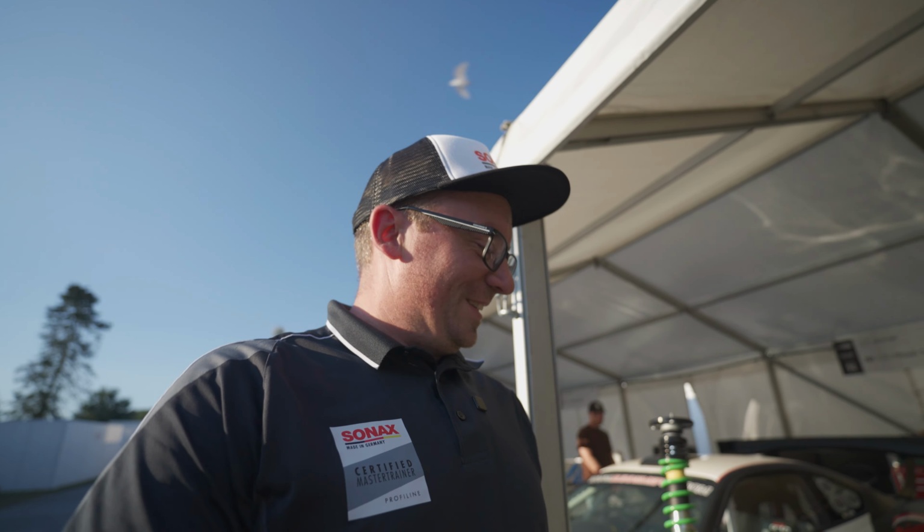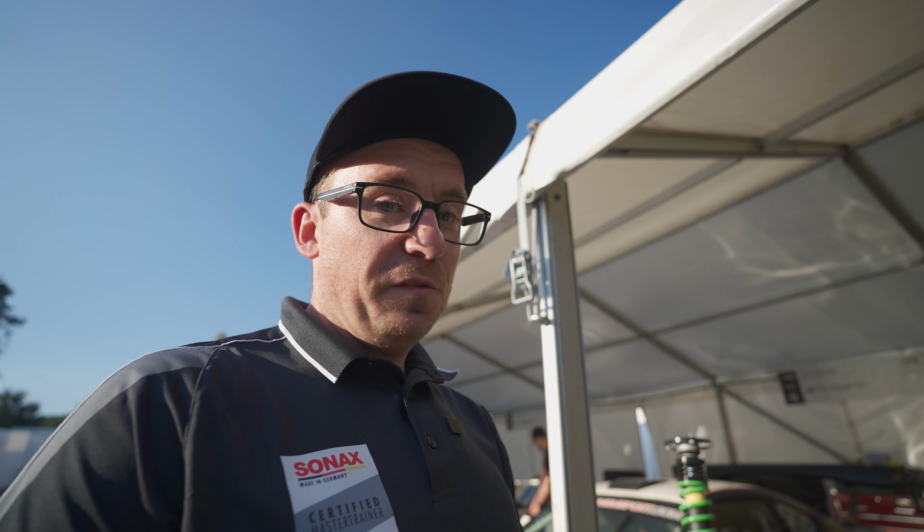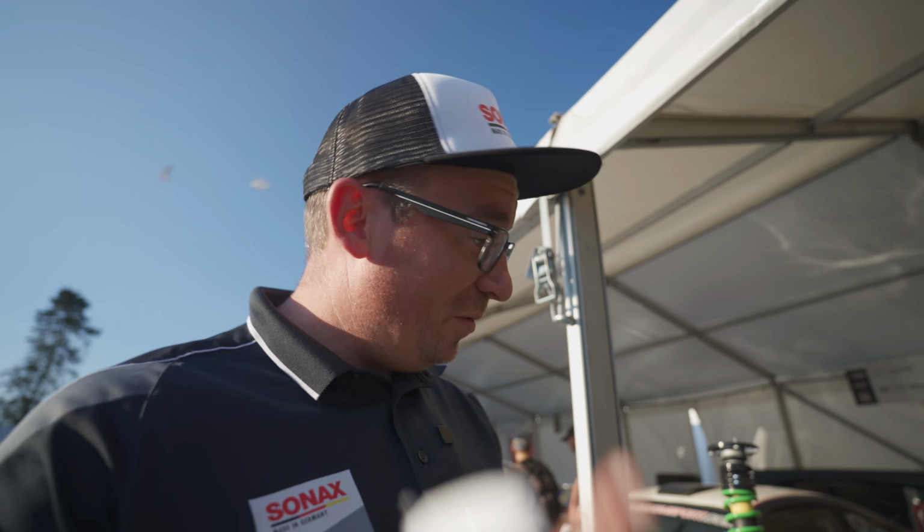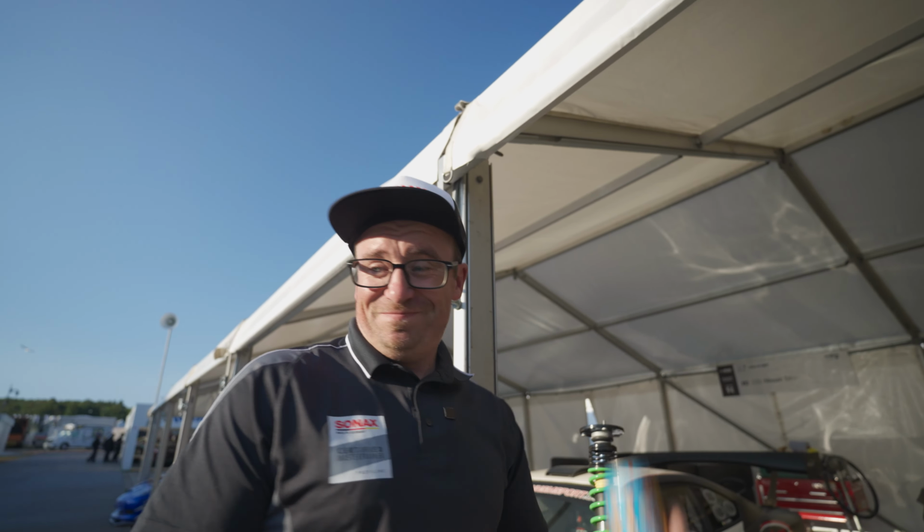And in a couple of hours, it will be going up the hill for the first time. And it's going to get filthy. And then I get to do it all again. But we've got so many cars here to look after, and I love doing it. So that's probably a good thing. But one thing I definitely need is that.